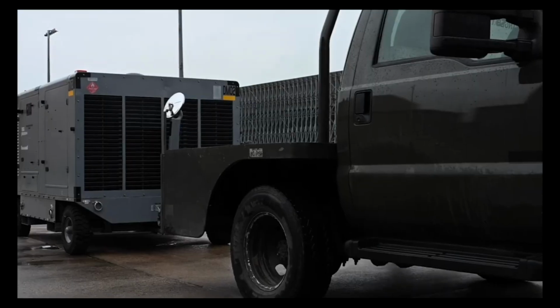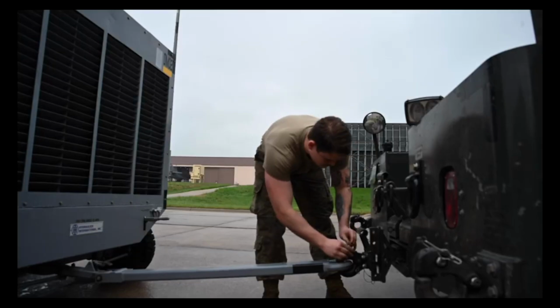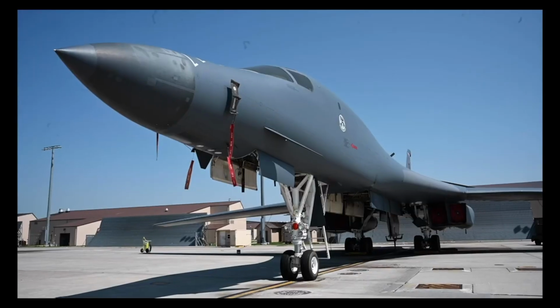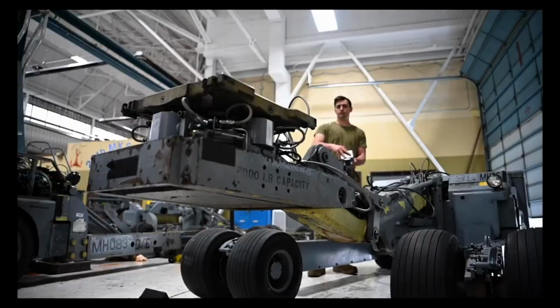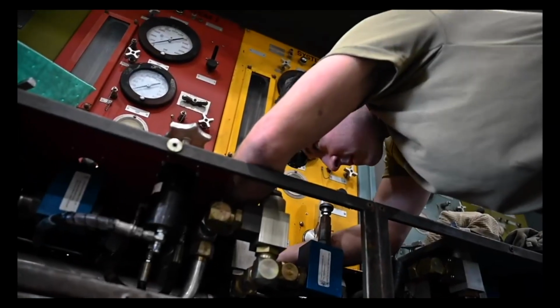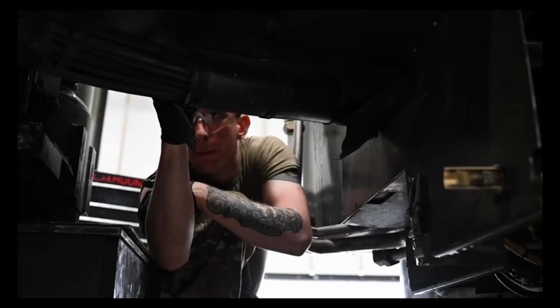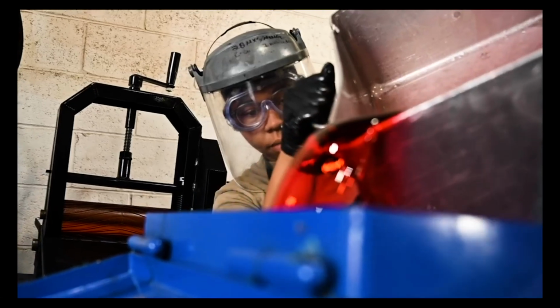We don't just deliver AGE. I think a lot of people just see the front that we have, which is really just delivering our equipment to the aircraft. Anything and everything that happens with AGE, we fix it, we replace it, we repair it. We're certified diesel mechanics, electricians, HVAC technicians, and also hydraulic specialists.